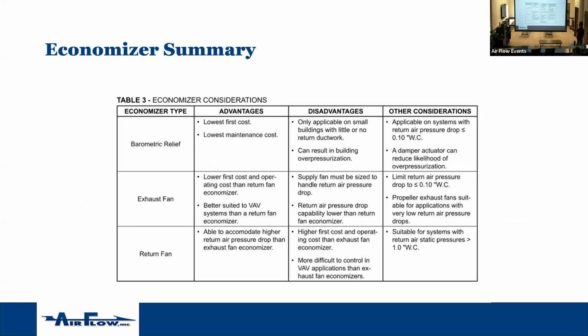Again, just a summarization of what we're seeing here, advantages and disadvantages. Obviously, as you go down, the cost increases. That's the biggest takeaway when we're trying to be cognizant of budget. Barometric relief is going to be small systems, exhaust fan. Your pressure drop is not going to be as high. You're not going to be able to overcome as much pressure drop with an exhaust fan. And the return fan is going to have a higher operational cost, because you're going to have higher fan horsepower, because you're typically dealing with a larger volume at a higher static.